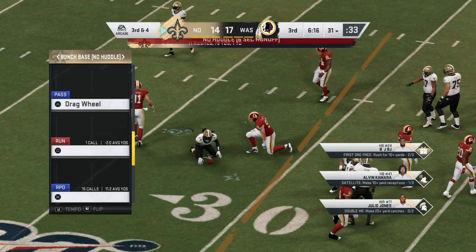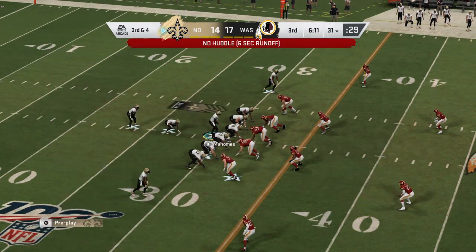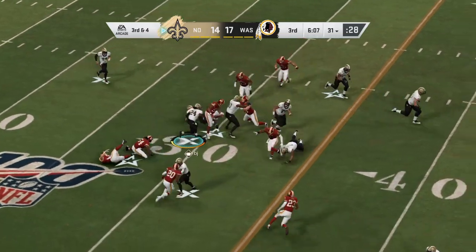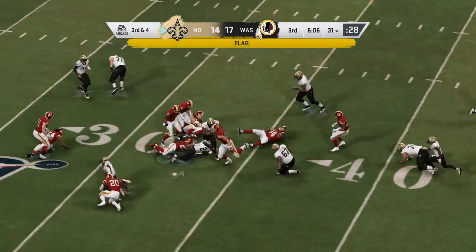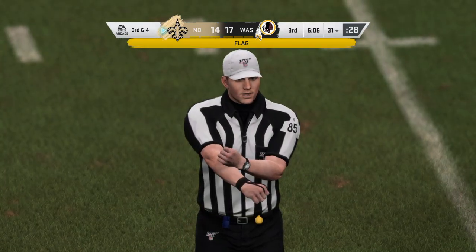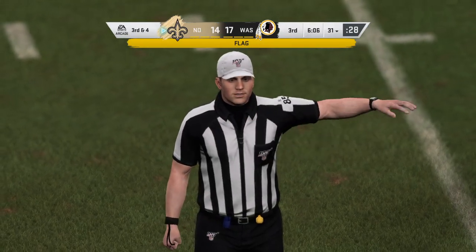And he is met quickly in the backfield. Down he goes, folded like a lawn chair. Now a handoff looking right. He has elite instincts from his linebacker spot. He's able to diagnose the run and flies in like a missile to stop that one behind the line of scrimmage. Defense.